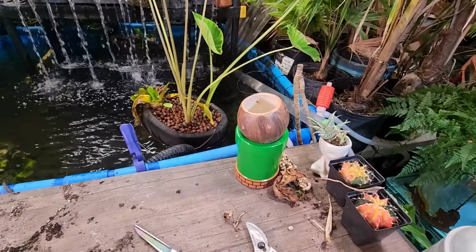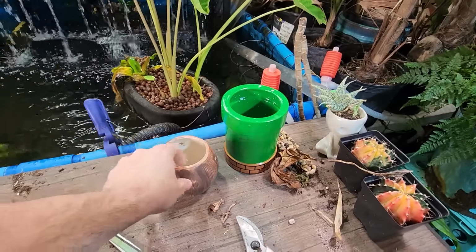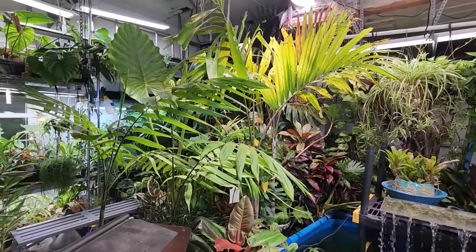Fun ideas for the new pots I have over here. I mean, my mind's just spinning with all kinds of fun things I could put in these. Hopefully the nurseries will get stocked up in a month or so and I can get those planted up.